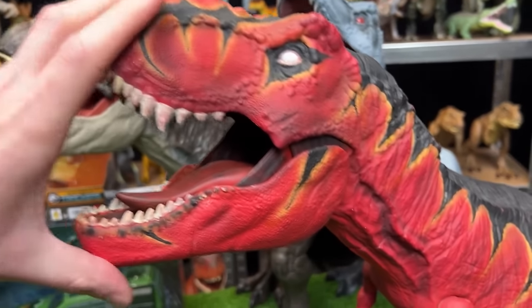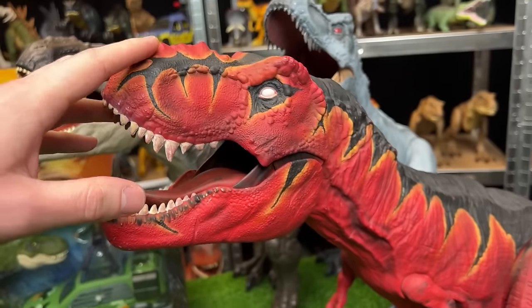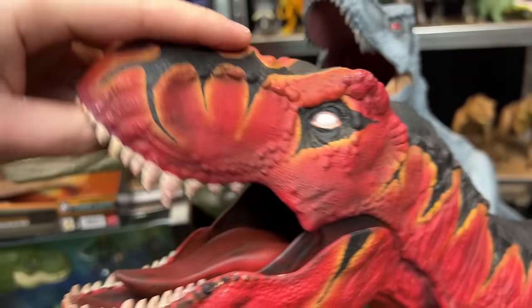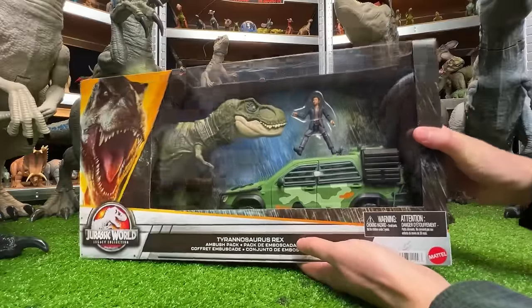And finally, there is another custom colored T-Rex here. This one is the Fire T-Rex. It's got red, yellow, and black all over its body. Its eyes actually do not have any pupils. And overall, it is just a really cool looking dinosaur. And now let's check out these new sets that I got.